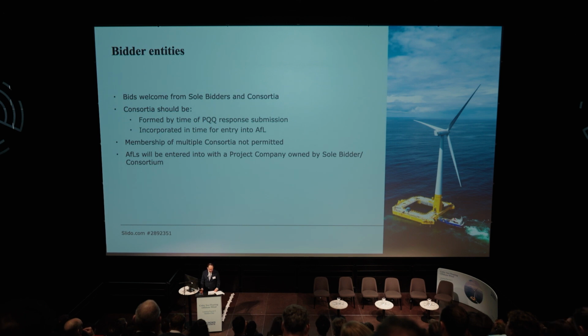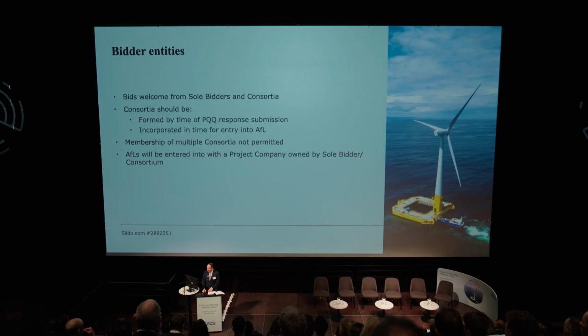So the message really is to encourage you to think carefully about your consortium plans and your strategy now, so that you can have the best team in place to be successful in the process. In terms instead of the actual legal entity, the SPV, that will be entering the agreement for lease, this doesn't need to be incorporated until the IFL entry at the latest. So there is time for all the process for that.